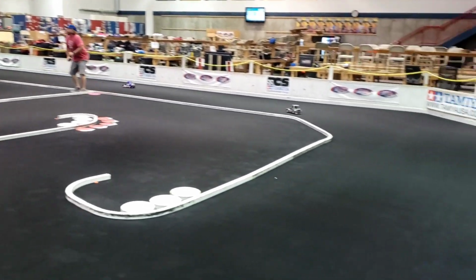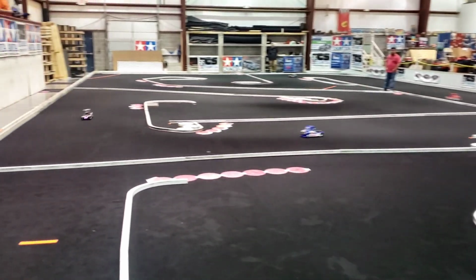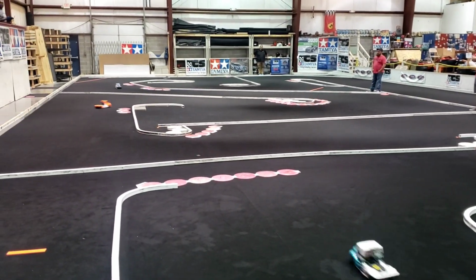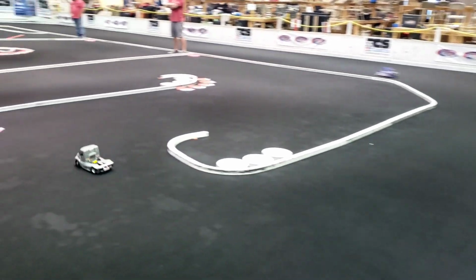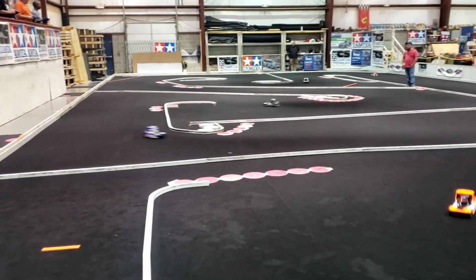You really can't make any changes. You can add bearings, and you can glue the sidewalls of the tires, and that is it. You also have to run basically a spec battery. It's got to fit in the battery tray. They use these round style batteries. So we have some Peak brand, and we also have some ProTech brand batteries that our guys have picked up to race in this class.